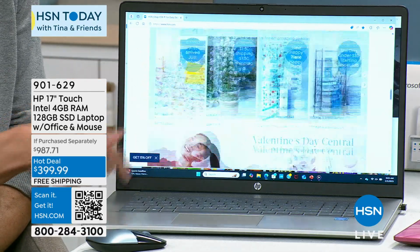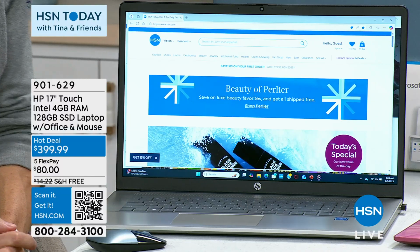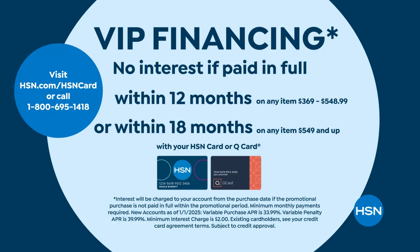$399.99, free shipping. Let me talk about that VIP financing again. I said our show was gonna have a lot of availability. Use the HSN card, stretch it out to 12 months, you pay it off, no added interest. You're using your new HP touchscreen laptop, $33.33.